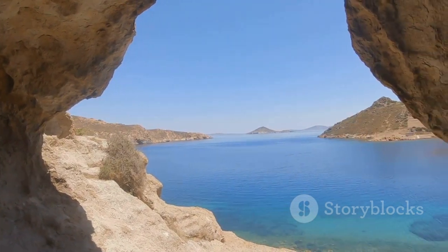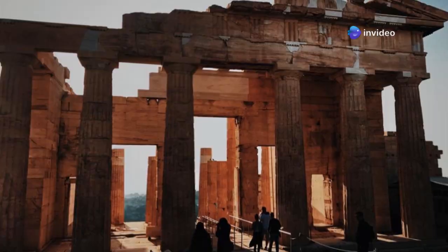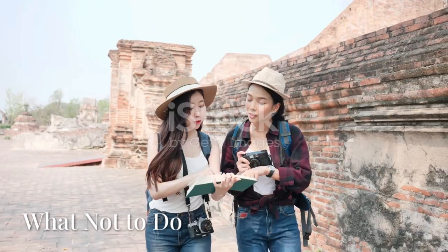The myths surrounding Poseidon are equally entertaining. Known for his temper, he was the original drama king. Ultimately, the temple serves as a reminder of humanity's attempts to understand the world through myths and stories.